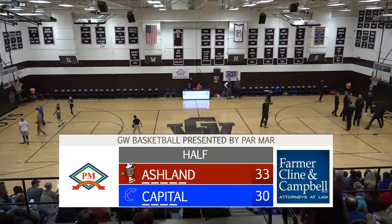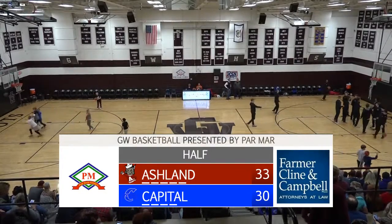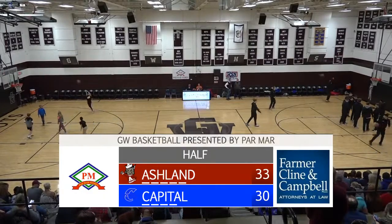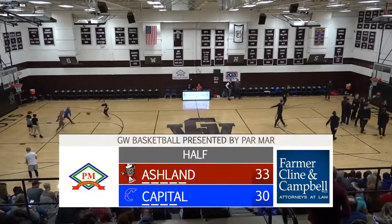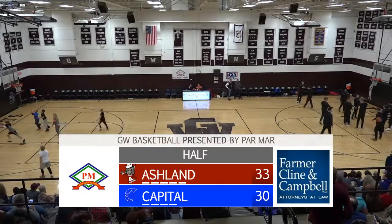Points by quarters. Again, in the first quarter, it was Capital 17-15. Ashland bested Capital 18-13 in the second quarter. And the Tomcats have a 33-30 lead in the locker room as we're going to get back to action in just a few moments.